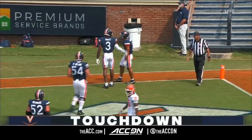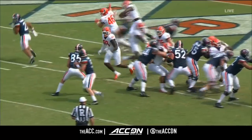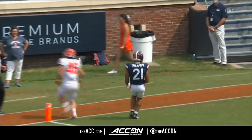Career high 5 touchdown passes for Brennan Armstrong. Touchdown pass number 5 on the day. All Wahoos in Charlottesville.